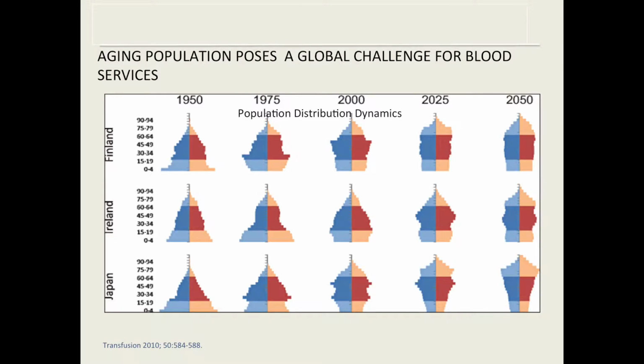The good news is we're living longer, but that's the bad news, too, because just because you live longer doesn't mean that you're going to be disease-free. So we've got to figure out a way to deal with that. And blood services, as we'll show you later, are impacted as we age. So clearly, within organizations that we run, there's a mantra to improve healthcare in general, and that mantra should also translate over into transfusion practice.